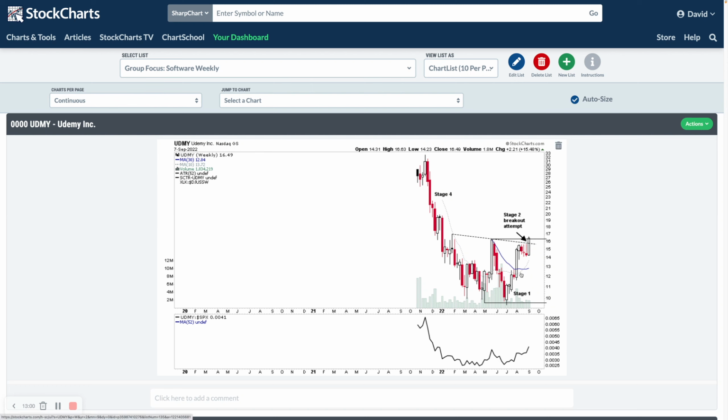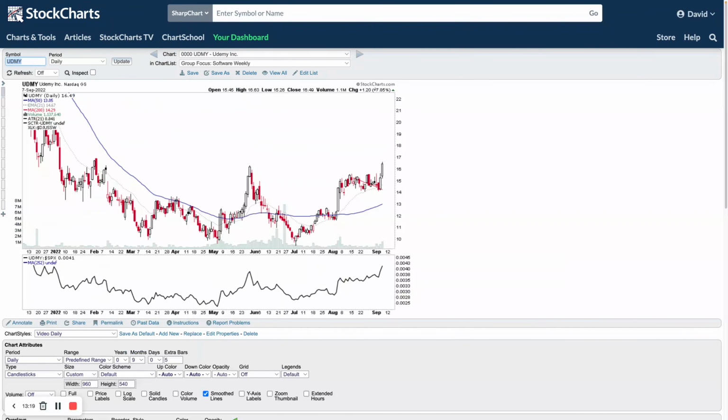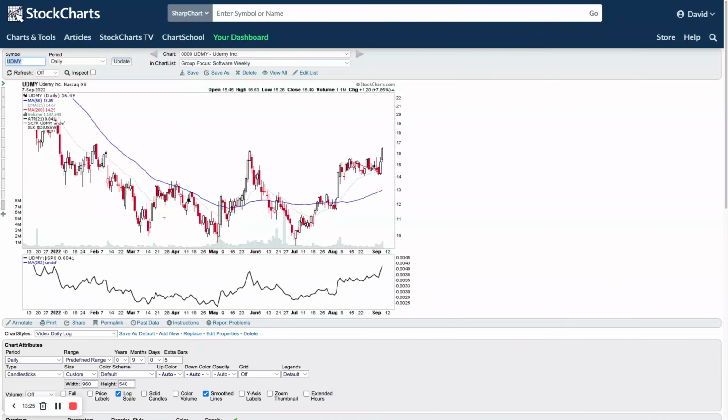So for example, UDMY here got a stage 2 breakout today. I highlighted UDMY multiple times over the last few months or so, and I think I highlighted it again yesterday as well before today's breakout attempt. So I think it had a pretty good move today. Let's go into it on the daily chart. See here, I had a 7.85% move today. If I whack on a log scale on this, it's obviously still quite young. It's quite a big move.